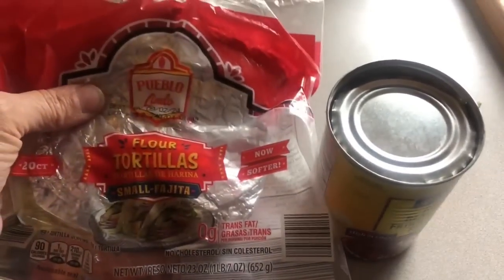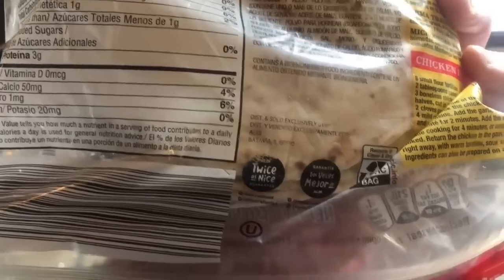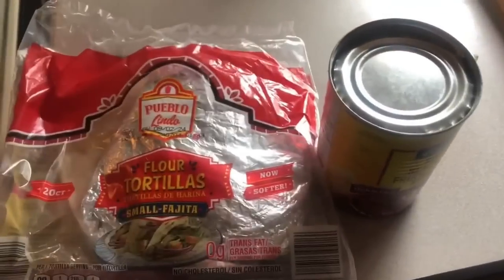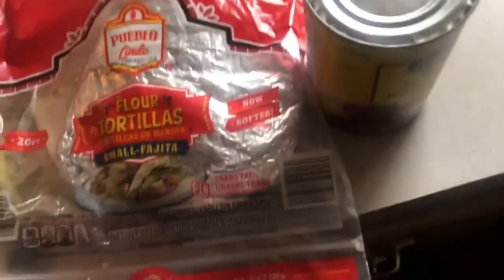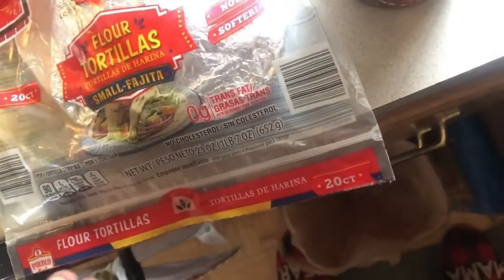Now, these tortillas, again, tortillas last forever beyond the date. These are from September of 24. I've kept them in the fridge. There's not a thing wrong with them. You can freeze tortillas, but they just take forever, like months and months to go bad.